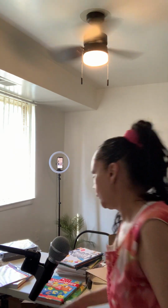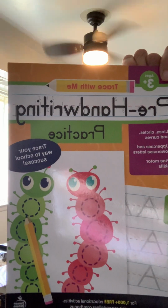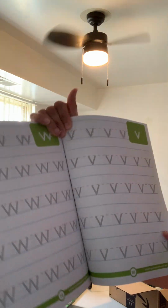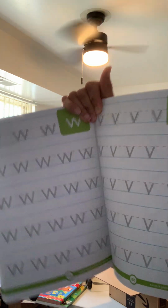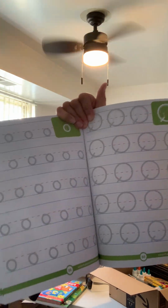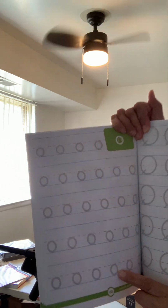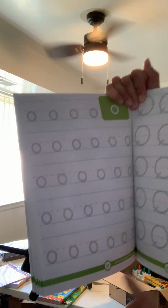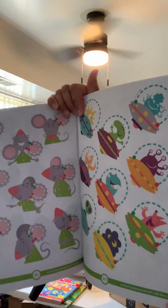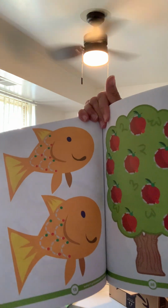So different things that they work on. See, this is pre-handwriting. They also can work on the handwriting. So this is V and W. This is a capital Q, and this looks like an O. So the tracing, and also they can learn from different pictures and stuff. Fish, trees, and stuff like that.